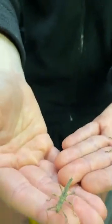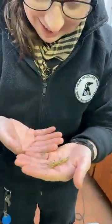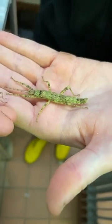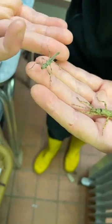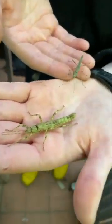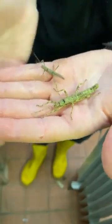I keep saying "he", but can you tell the sex of them? I can actually. These guys are females, so I'll stop calling him him. You can see at the end of the abdomen a little triangle type thing there. That's called an ovipositor, what they use to lay eggs, and that one is developing at the moment. When they're adult size, that becomes like a spike at the end of their tail end there. That's how you tell them apart.